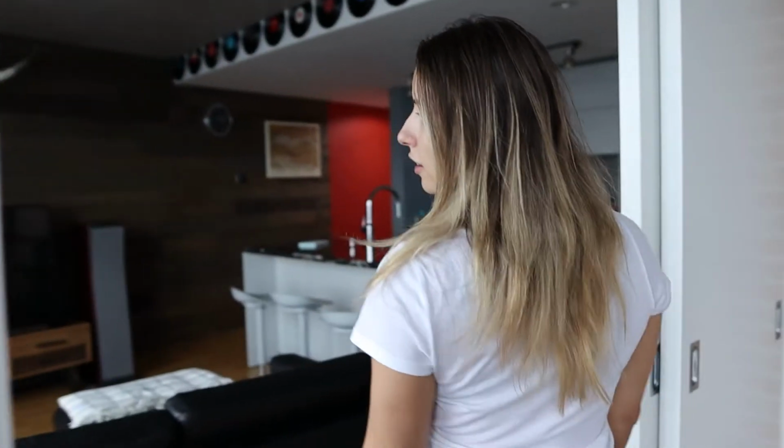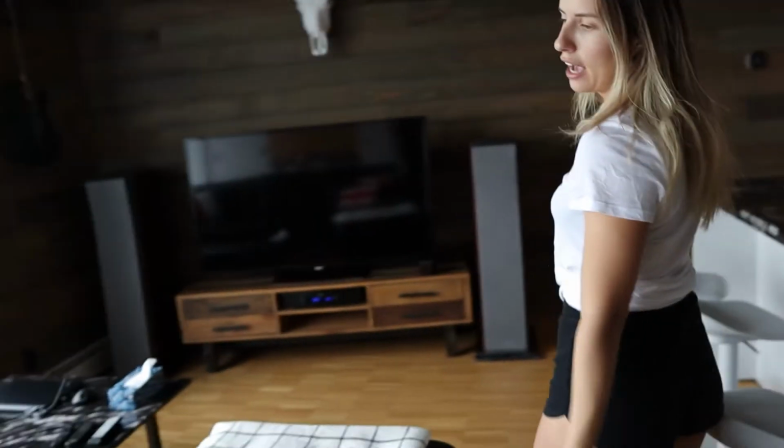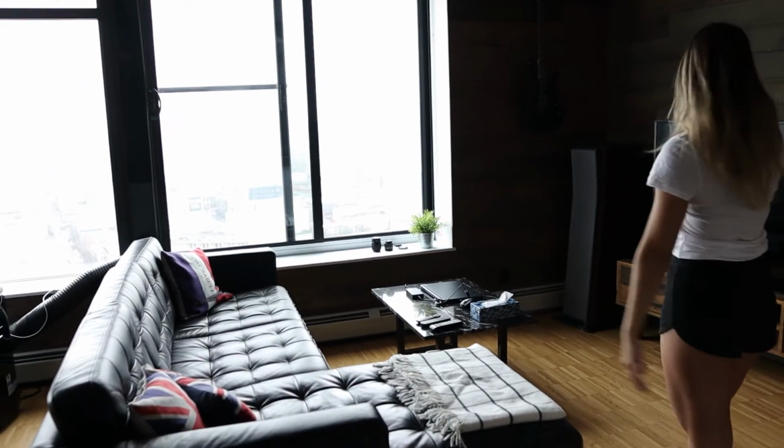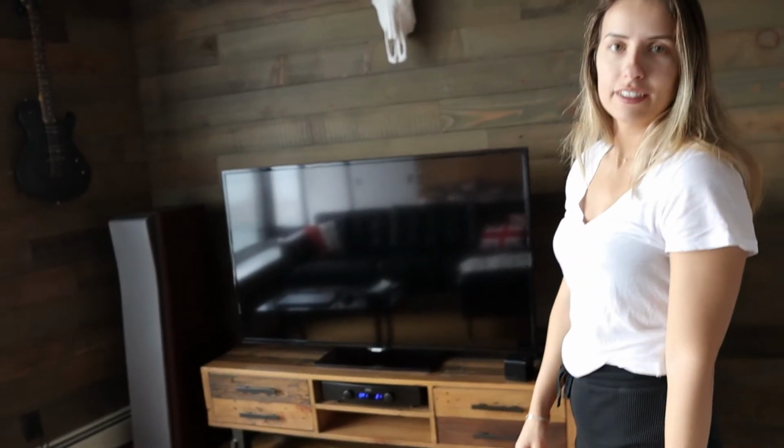Okay, come with me to the living room area. We have a large enough couch so that if somebody comes over, they can sleep here. Large TV for watching Netflix. And of course, Alexa's integrated with the apartment. Hey Alexa, all lights on. Okay. Hey Alexa, all lights off.